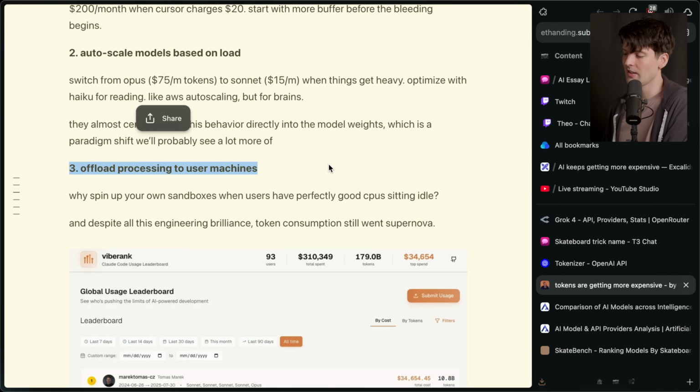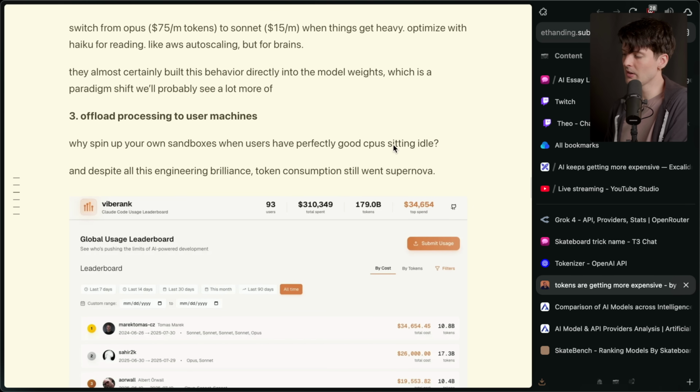Third point that they did, they offloaded processing to user machines. Why spin up your own sandboxes when users have perfectly good CPUs sitting idle?